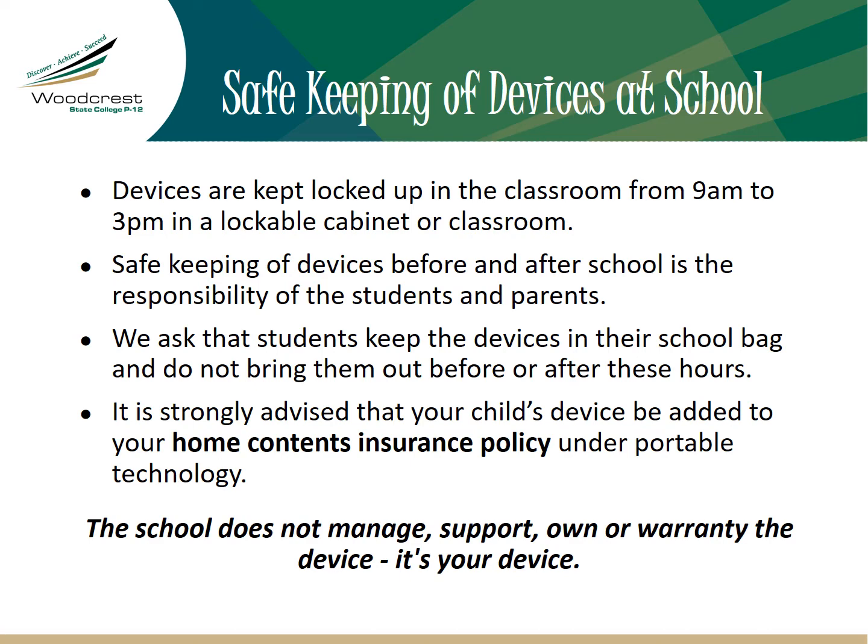Our devices are kept locked up in the classroom from 9 a.m. to 3 p.m. in a lockable cabinet or the classroom itself. Safekeeping of devices before and after school is the responsibility of the students and parents. We ask that students keep the devices in their school bag and do not bring them out before or after these hours. So no, they're not allowed to have their devices on them during our break times.